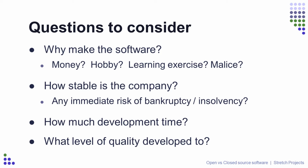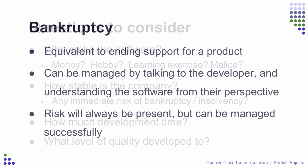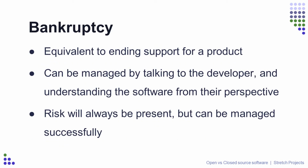These are all the sorts of questions that should be considered as part of the acquisition process for any software, open or closed source, but all too frequently they are left unanswered. Let's just break those points down real quickly. If the company goes bankrupt, they're not going to be able to support their products. This is the equivalent of an open source developer deciding to no longer support their product. There will always be this inherent risk.